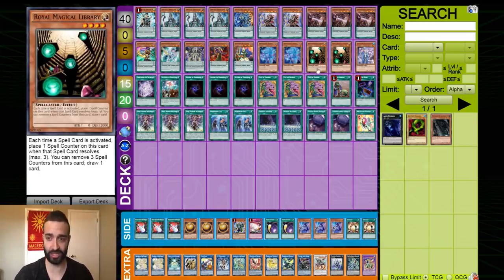But that's the list, guys. Royal Magic Library really is the best card in the deck to open by far. And yeah, in this list, it's the best card in the deck, hands down.